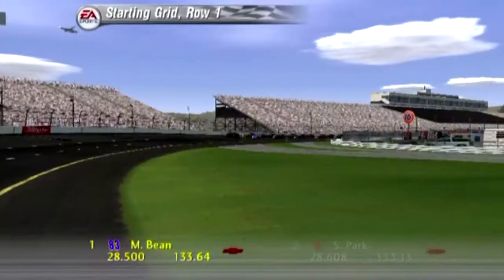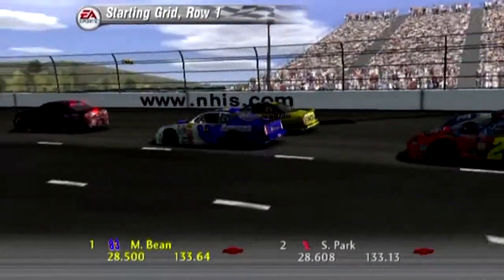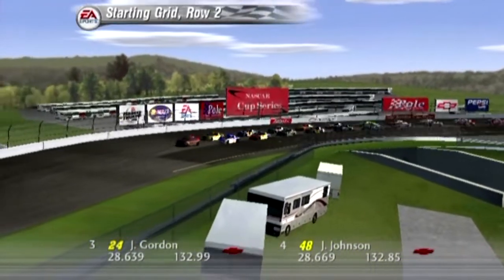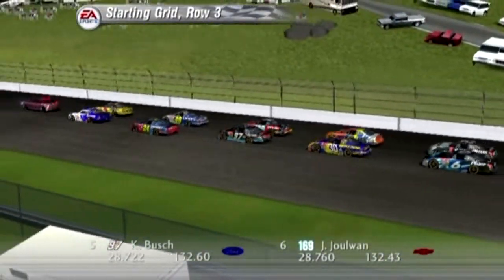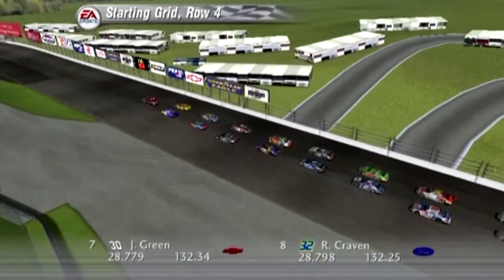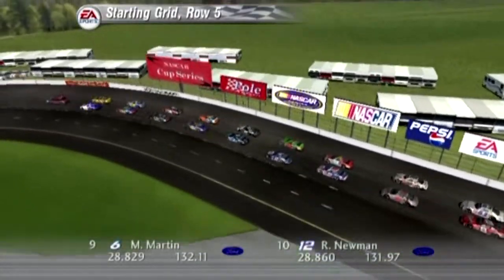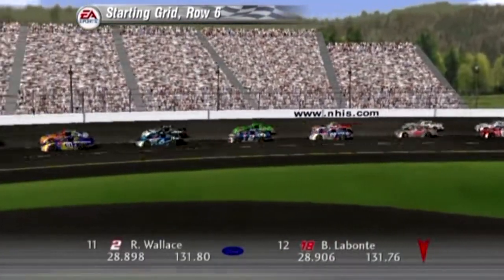Here's the starting lineup. In the front row are the Napa car and the Pennzoil Chevrolet. Second row are the DuPont Chevrolet and the Lowe Chevrolet. Starting the race from row 3 are the Rubbermaid Ford and the 169 car. The fourth row has the America Online Chevrolet and the Tide Ford. Starting the race from row 5 will be the Mark Martin Ford and the Alltel Ford. In row 6, we have the 2-car and the Interstate Batteries Pontiac.